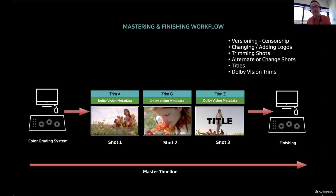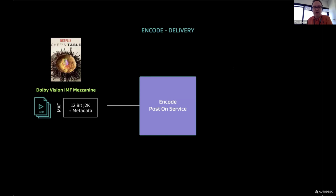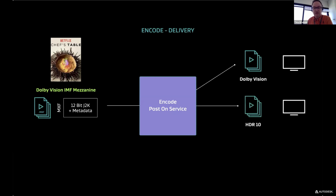But again, that's the exciting news, that you're not really needing to go back to color grading to handle that. Once you're done with your final mezzanine package, you then basically encode it. So in a case like a show like Netflix Chef's Table, it gets encoded at Netflix, and all the people that have a Dolby Vision TV get the Dolby Vision streams. Anybody that has an HDR10 only TV would get the HDR10 version, and anyone that has an SDR Rec 709 TV would just get that. So from one single master, you're able to deliver very efficiently and encode your solution.